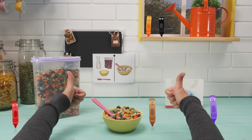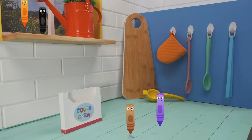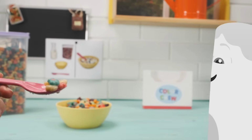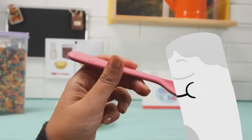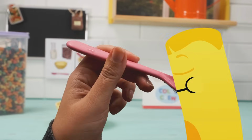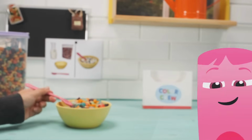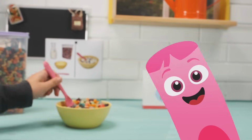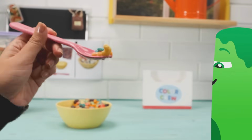Cereal. Yummy, yummy. All right. Time to eat, Color Crew. Yummy, yummy. Here comes the airplane. Isn't that good? Looks yummy. Bon appetit.